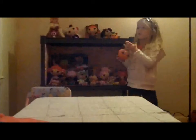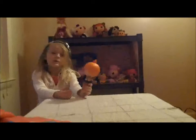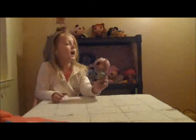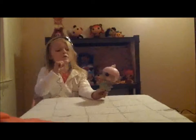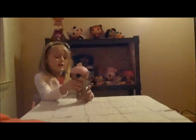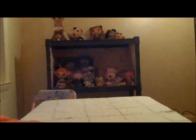Put her down and let's bring in Specs Regal. She's the little sister of Bea Spells-A-Lot. Okay. Here's the front of Specs. And here's the back of Specs. Okay, put her down. Let's bring in Pillow Flower Pot. Pillow is the little sister of Blossom, which you see on my bed, which I don't have. She's on my blanket. But here's the front of Pillow, here's the back. And she's a gardener.